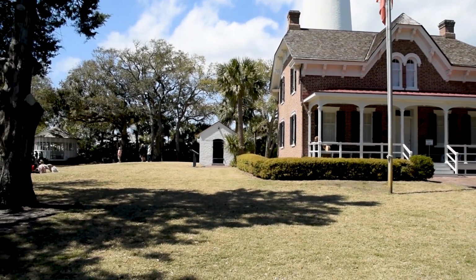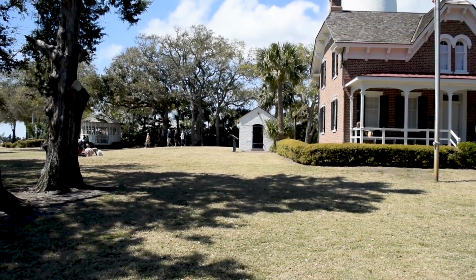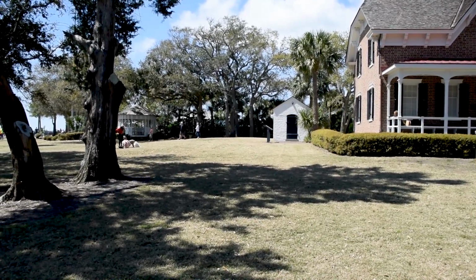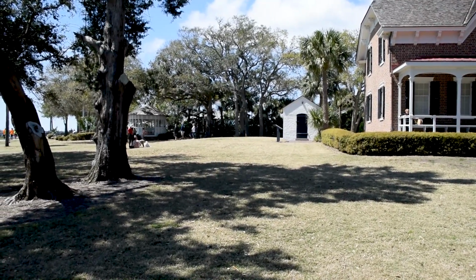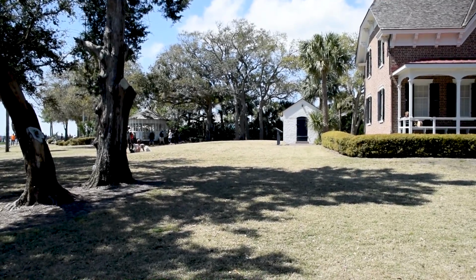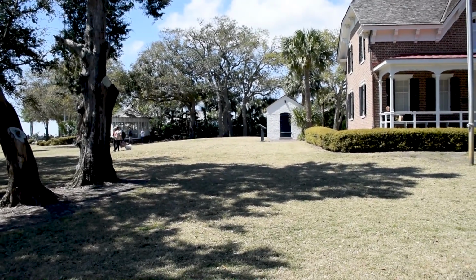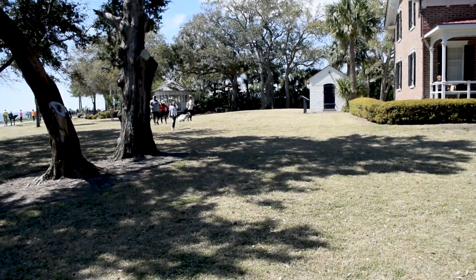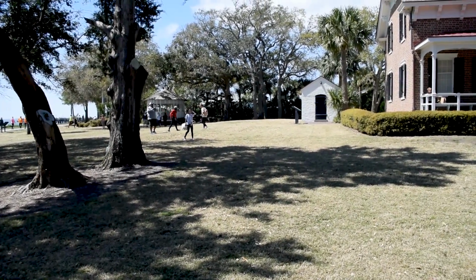The gazebo off to the left of the keeper's dwelling was once the ornamental cover for a water tank at the summer cottage built by shipping magnate FDM Strachan on St. Simon's Sound around 1910. It was donated to the Coastal Georgia Historical Society and moved to this property in 1989.